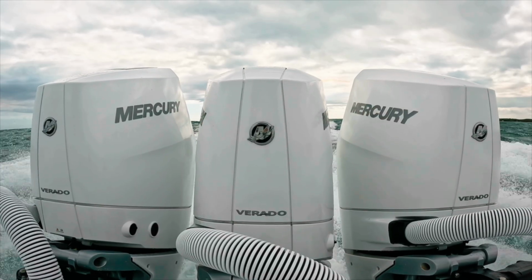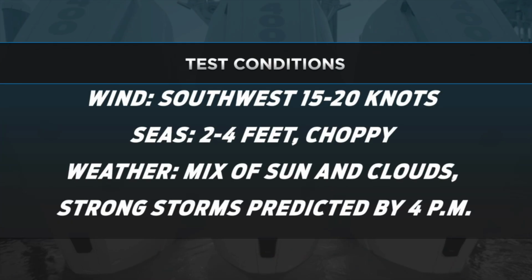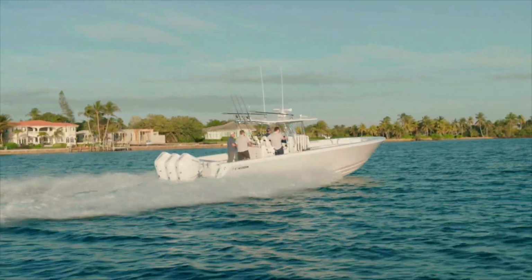Yeah, so one of Mercury's key product pillars, in addition to performance, is NVH, which is noise, vibration, and harshness. So our engineering team spends countless time. We put a ton of investment into making sure that our engines are as quiet as possible so you can enjoy your time on the water. So the V10 comes with a number of things. We include air intake covers, we have fuel rail covers, and that results in a product that is north of 50% quieter than the competitive high horsepower product at wide open throttle, and more than 40% quieter at cruise speed.